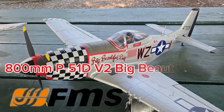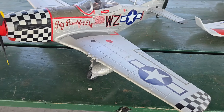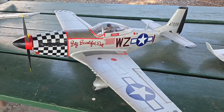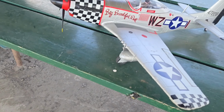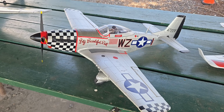It's the 800 millimeter Big Beautiful Doll. I actually, when they had one of their sales, I got two. I got the Corsair and the Doll, and I got a buddy, Mr. Larry, who y'all see all the time. He said he wanted the Mustang, so I went ahead and gave up the Mustang, took the Corsair. I'm more partial to Corsairs anyway.